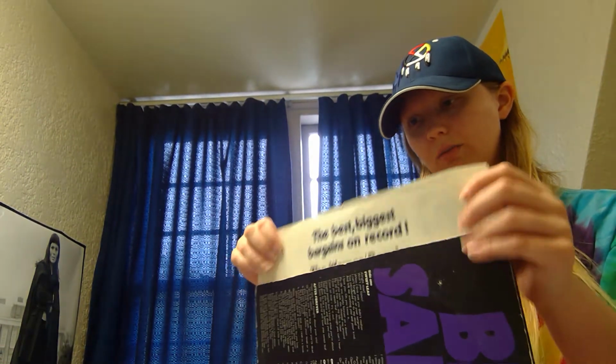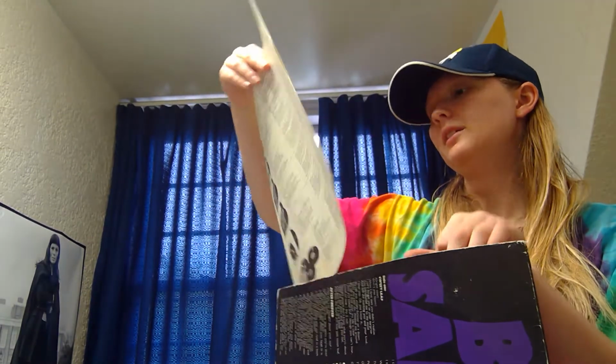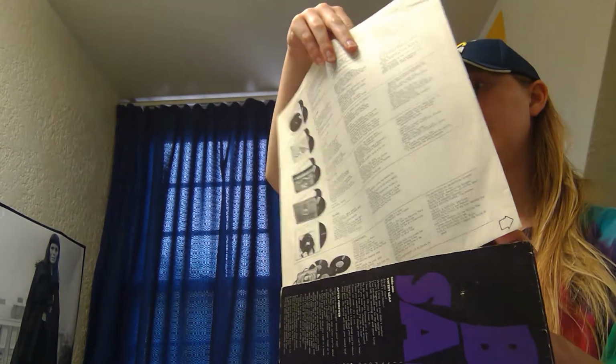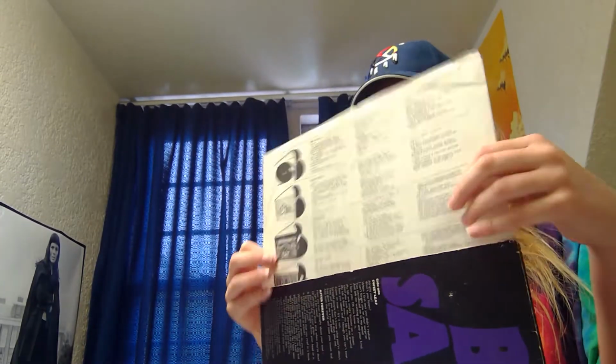And I wonder if these are the liner notes in here. Or this is just an ad. This is just the sleeve. But it's a very old sleeve. It looks really cool. Okay.